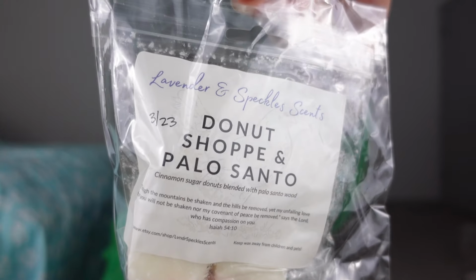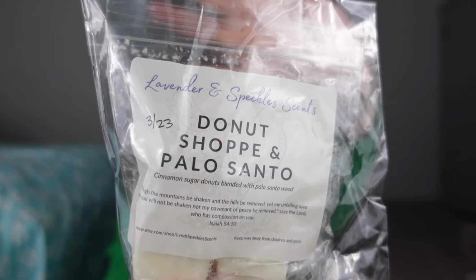This is Donut Shop in Palo Santo. This is from March of last year. This was summer. Summer turned, I think, everyone onto this. And yes, I love this one. I've purchased this several times.